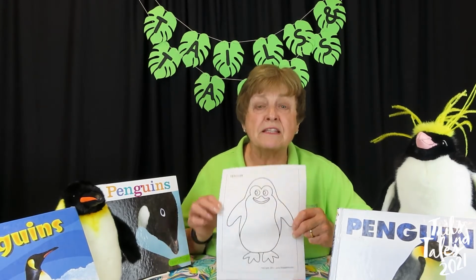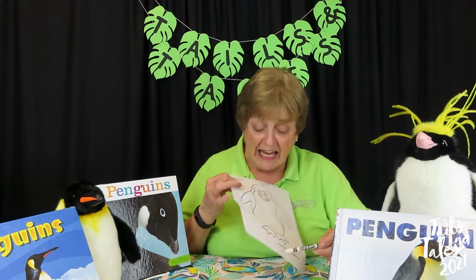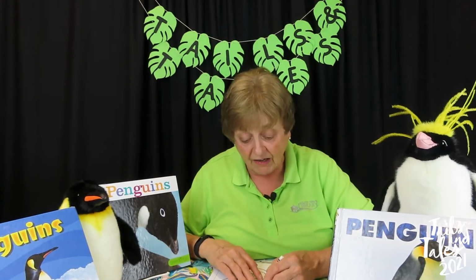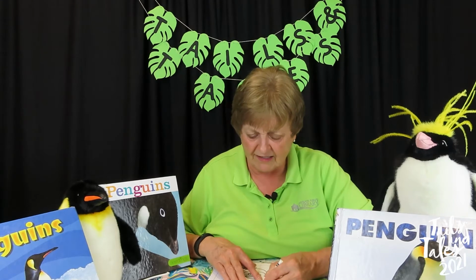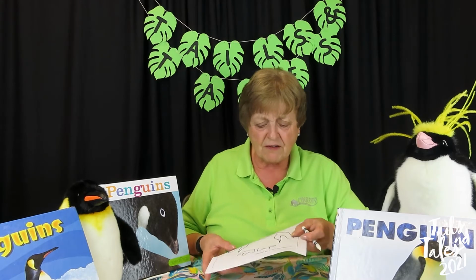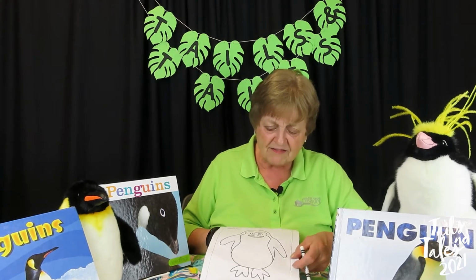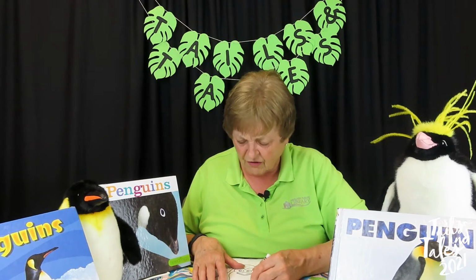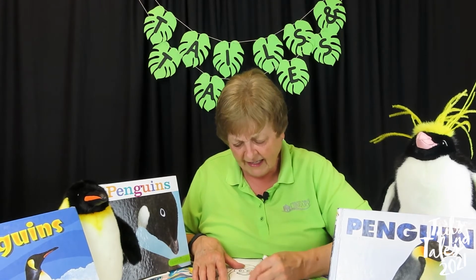The first thing you need to do is color even the white part, because penguins don't have just feathers here that aren't covered with the wax, the preen oil, but they have it all over. It's really hard to see when you color white on white. I know that. But sometimes if you take it to the sunlight, you can see that it has a reflective light on it. So you have to color it really, really hard.